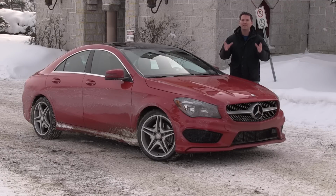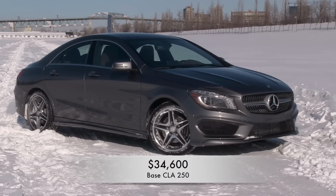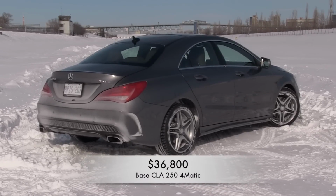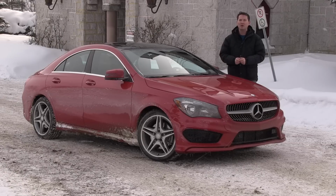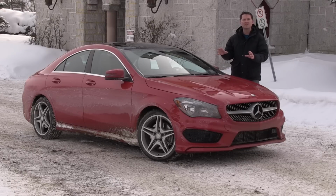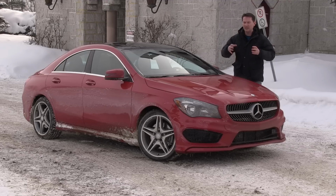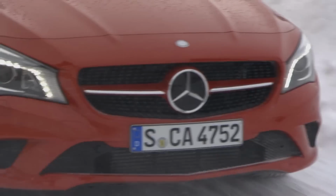Let's get into the price and why this car has sold well. It starts at $34,600, and now the 4Matic all-wheel drive system is $2,200 more. If I was going to buy this car, I would certainly buy the 4Matic system, not just for the added safety and grip that it provides, but also because it's going to have much better resale down the road in the Canadian marketplace. One thing I really like about what they've done with the programming of this system is it actually allows you to slip and slide just a little bit. It's not an oppressive system that clamps down the engine and the stability control. It lets you have a little bit of fun. It is a fun car. It's a great looking car, and now it has more potential grip.